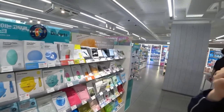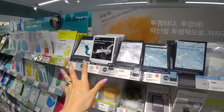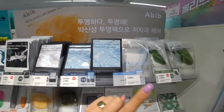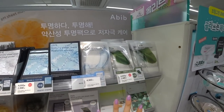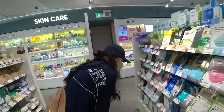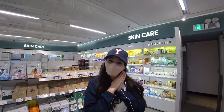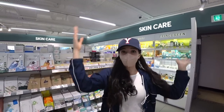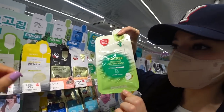Just a quick tip is Abib is always somewhat on sale. It doesn't matter which kind though. Abib has really good ones and they're always on sale. So keep that in mind. And also MEDIHEAL. They're always. I have to say MEDIHEAL, thank you so much for always being so generous with the sale. Seriously. It's amazing. This is like 1,000 won.